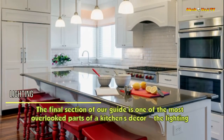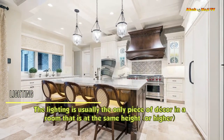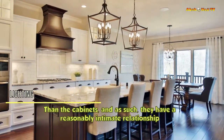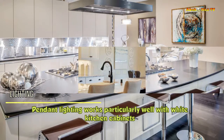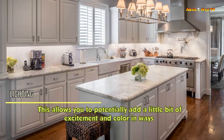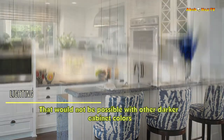Lighting. The final section of our guide is one of the most overlooked parts of a kitchen's decor, the lighting. The lighting is usually the only piece of decor in a room that is at the same height, or higher, than the cabinets, and as such, they have a reasonably intimate relationship. Pendant lighting works particularly well with white kitchen cabinets. The cabinets become a literal blank canvas for the pendant lighting. This allows you to potentially add a little bit of excitement and color in ways that would not be possible with other darker cabinet colors.